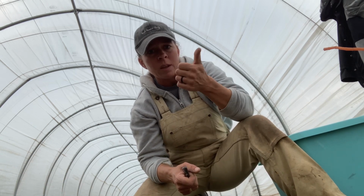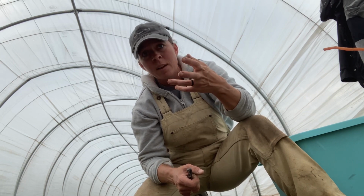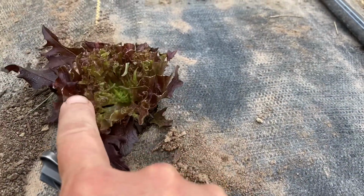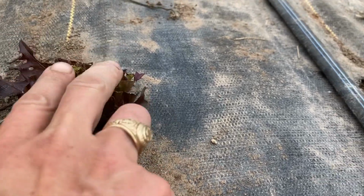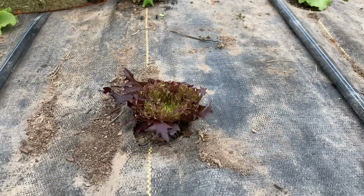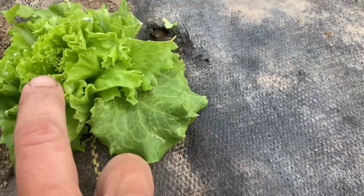I want to leave a little bit of growth, that way that lettuce head will come back. We'll probably get at least 2 cuttings off this, like so. See how I've left the inner part here to grow. These outer leaves won't continue growing, but it will grow up here in the middle and create another harvestable space for me. So try and leave as much in the middle as we can.